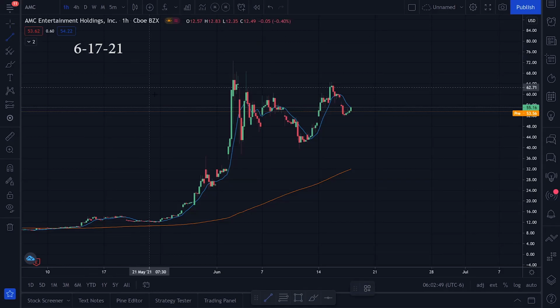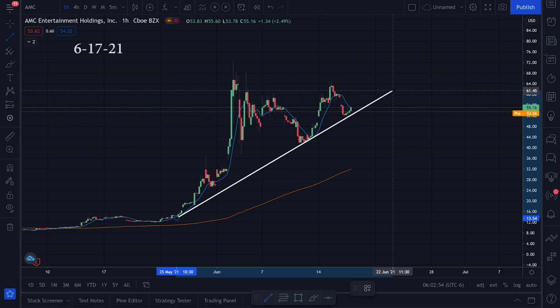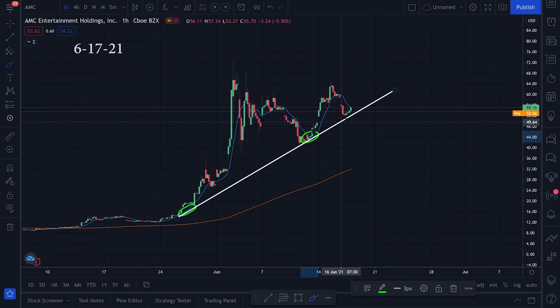Let's take a look at the chart action for AMC. Alright, so we're on the 1 hour time frame right now, and we got this uptrend going something like this. We had our support going right here, and it looks like we're holding support right here for right now. So let's see if we can keep holding that support.